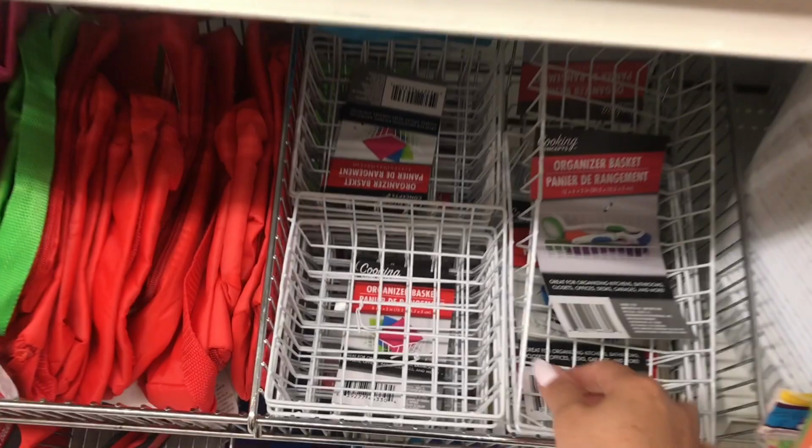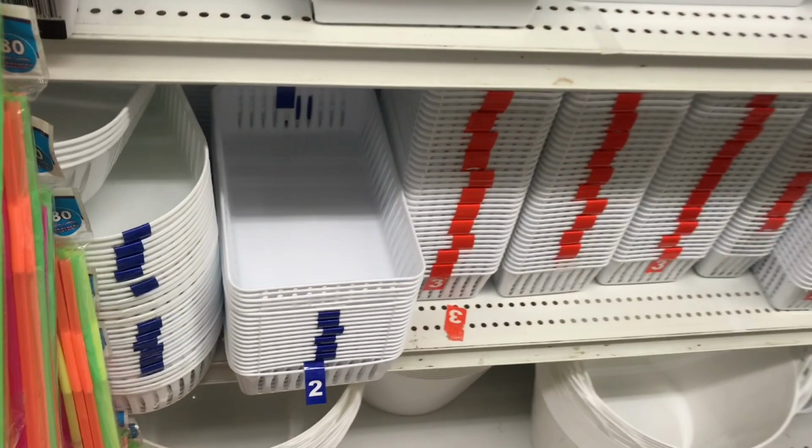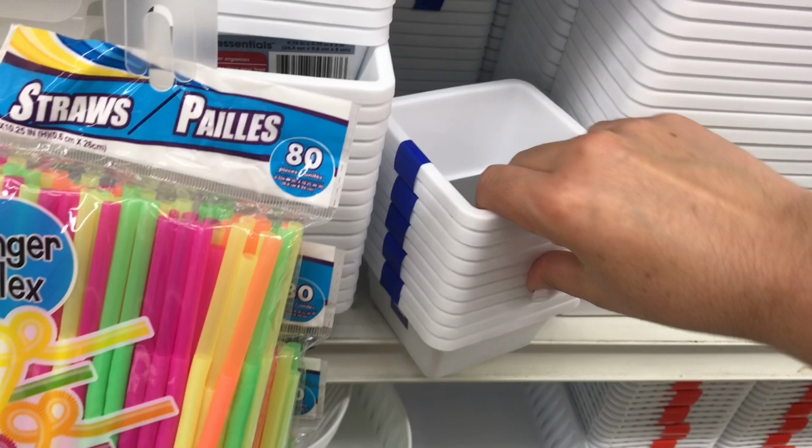The organization baskets and all sorts of things that you can organize your drawers with are found here at the Dollar Tree. Like these guys have little bottom grippers. They're fantastic. They remind me of the Rubbermaid ones that you're gonna pay a lot more money for.